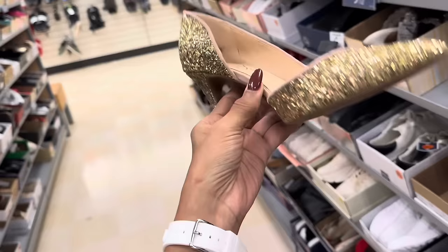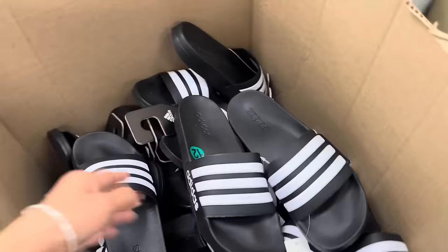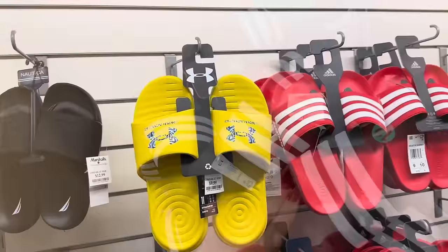Let's check the price. Okay. Oh, $30. Oh, look what I found. They have a lot of the black and white Adidas. Yes. Let's check the price. Okay. Oh, $15. They even have them in red. Look at the red. The red is pretty.